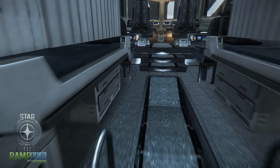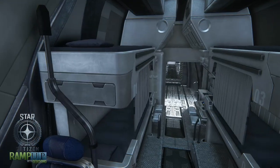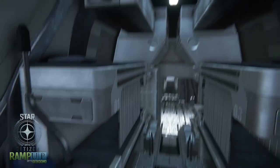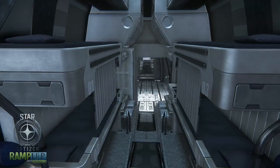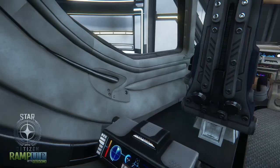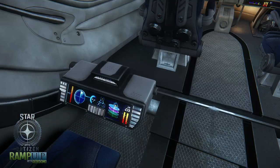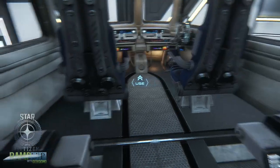Cool, and look at this. I have four bunks. I have one, two, three, four. I believe the max crew in this is just two, so I'm guessing you might have passengers or maybe pick up a friend. Wink, wink, nudge, nudge. Know what I mean? Very nice. Okay, so this is sort of where you watch what's going on back here. Maybe control the weapon systems, those other two turrets.